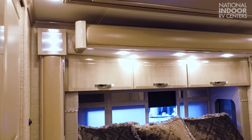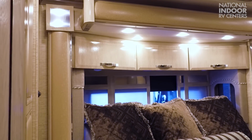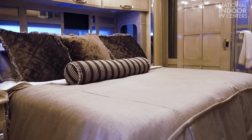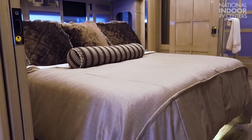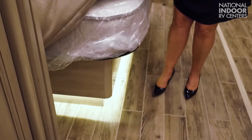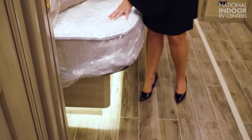Welcome to the beautiful master bedroom. What I want you to notice first when you come into the master bedroom is this beautiful bedding. One of the things with the King Aire is that the fabrics, the bedding, the pillows, everything is exclusive to Ralph Lauren, so you can't use this in any of the other lines. It's really beautiful. They have the goose down comforter, and you have this Sleep Number bed.